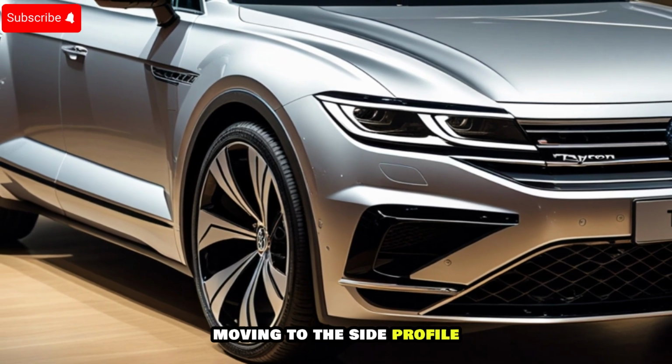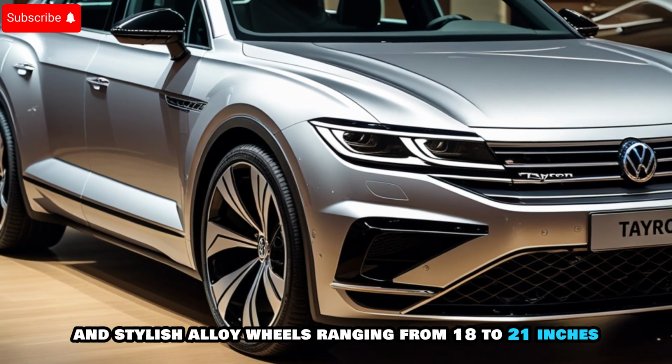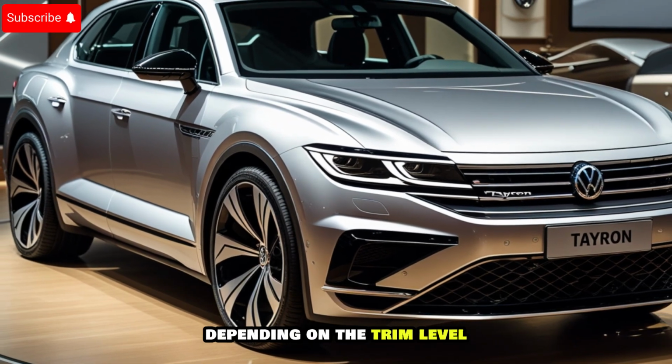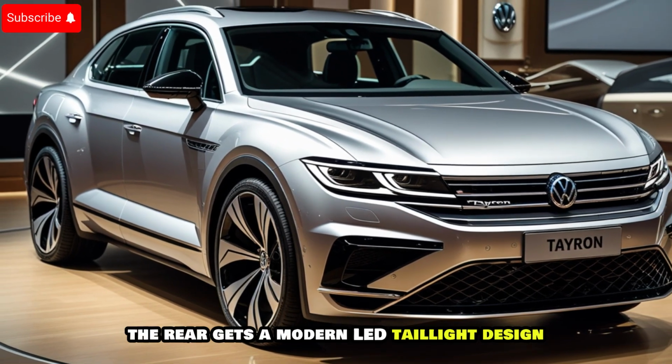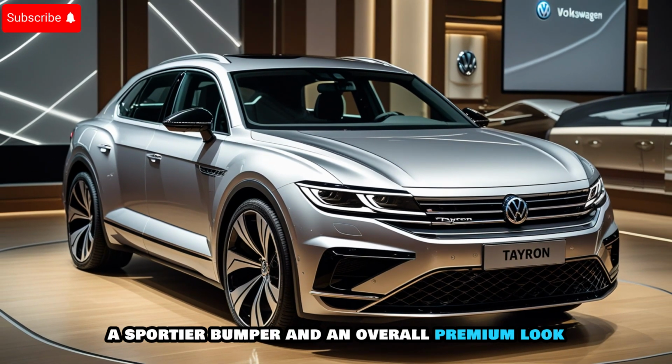Moving to the side profile, you'll notice the strong shoulder lines, sculpted panels, and stylish alloy wheels ranging from 18 to 21 inches depending on the trim level. The rear gets a modern LED taillight design, a sportier bumper, and an overall premium look. Volkswagen has clearly designed the Tayron to stand out in the competitive SUV market.